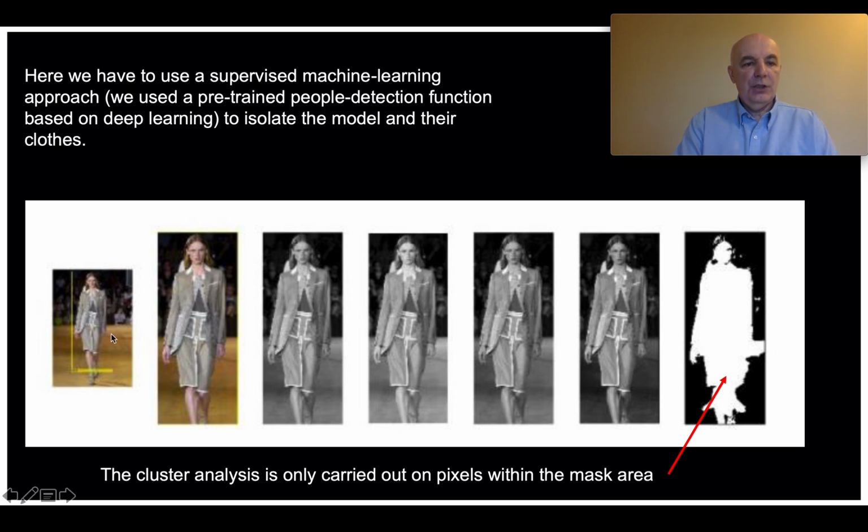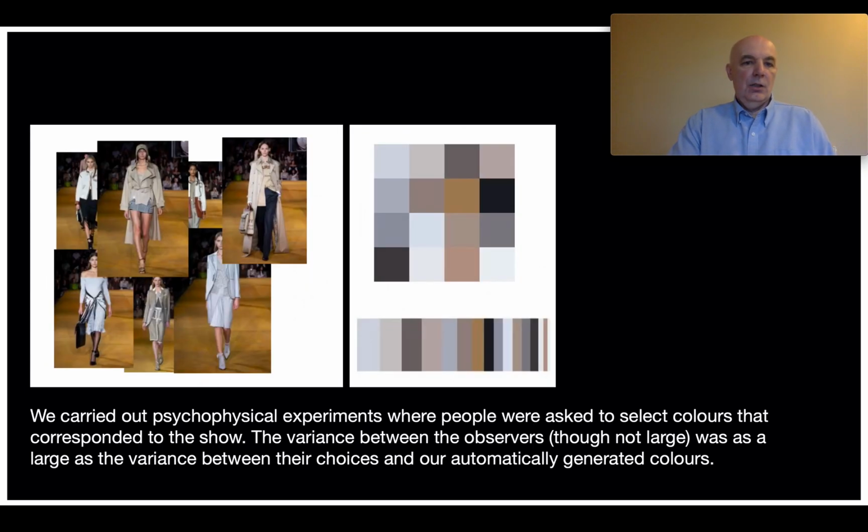So we go from this position here through a series of steps to this position on the right, where we have a mask, which is the white area, where it's only those pixels that we use as input to our unsupervised cluster analysis program to generate the color palettes. And you can see the outcome of that process.